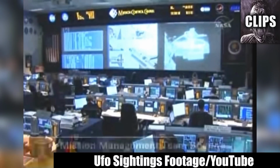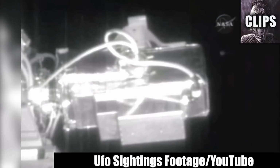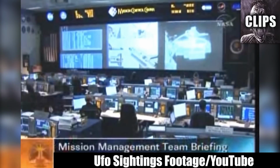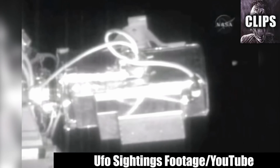Everything looks normal when all of a sudden, a small number of UFOs casually travel from right to left across the screen. Stranger still is how NASA suddenly cuts away to a wide shot of the mission control room when this happens. They later claimed that the UFOs were ice particles, but perhaps there is another explanation.